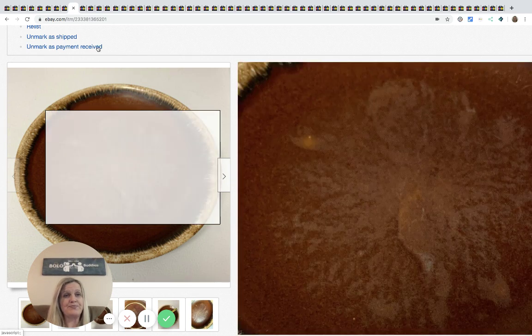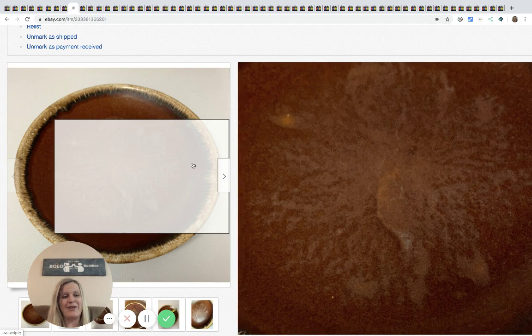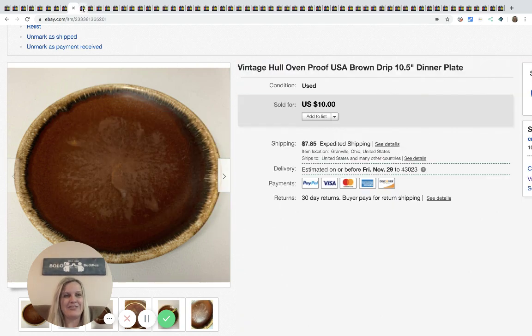So you can put bread and butter on this plate. No, I'm kidding. Sorry, bad joke. I'm not a very good jokester.